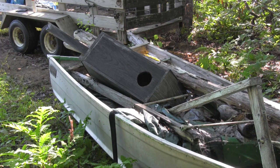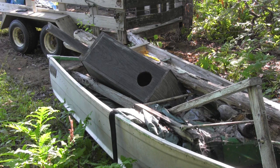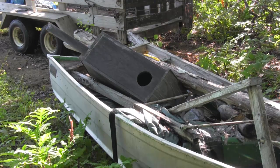So it looks like I'll get a couple of things out of this boat. I also think I can see a kayak paddle down in the bottom, so I might be able to get a duck box, a boat, and a kayak paddle. And who knows what else is in this boatload of garbage for free.